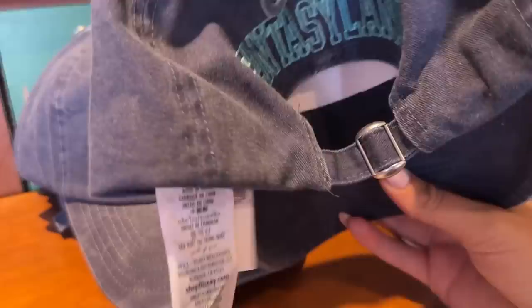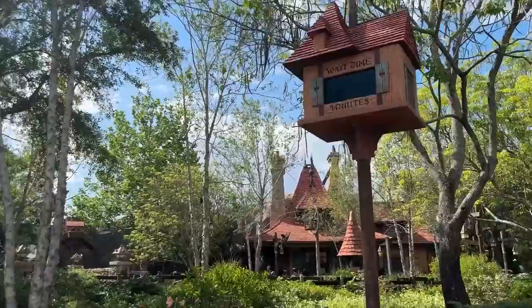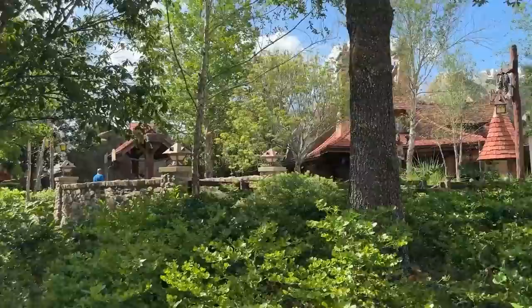And now I'm gonna go see Belle. First things first, how cute is the little crude mechanical Lumiere up there at Enchanted Tales? I'm so excited to do this. It has a 55-minute wait, so definitely a good use of a lightning lane. I haven't done Enchanted Tales with Belle since 2020, maybe even 2019. It did not come back for a very long time. It's only been back in full force for a couple weeks at this point.